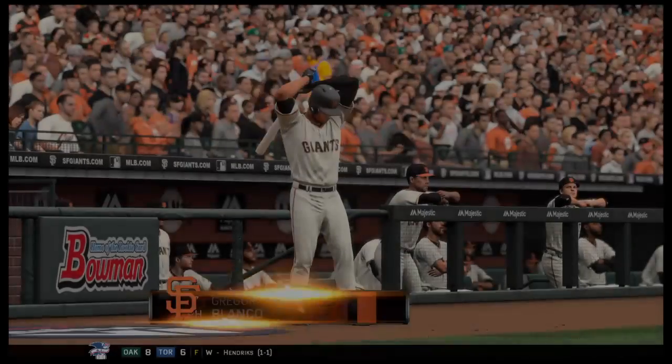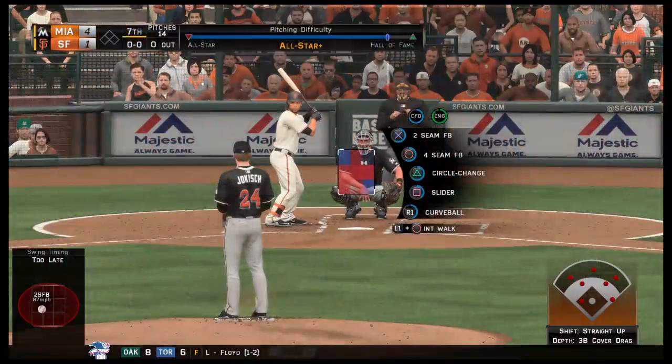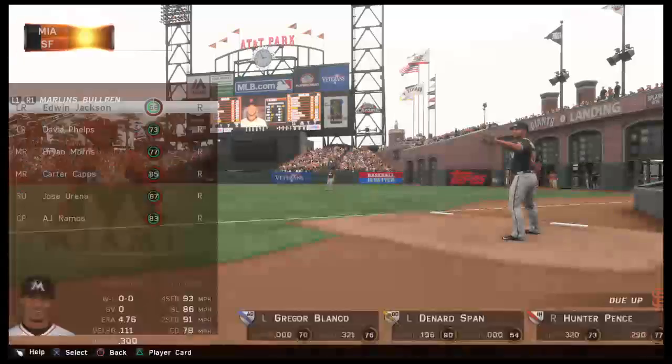Gregor Blanco is up off the bench as he'll be asked to get something started in the home half of the 7th.